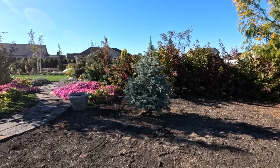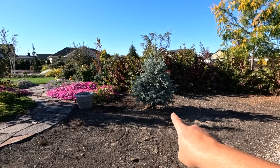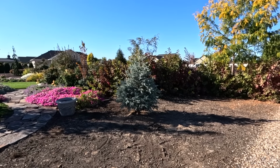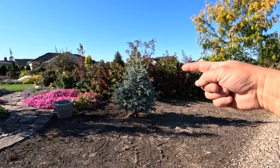Okay, first tree, this is the Fat Albert Blue Spruce, which we actually planted a little bit further over, like the center of the tree is maybe 3 feet from where the center of the Serbian spruce was. I think I like that placement a little bit better, and I honestly love this contrast way more.